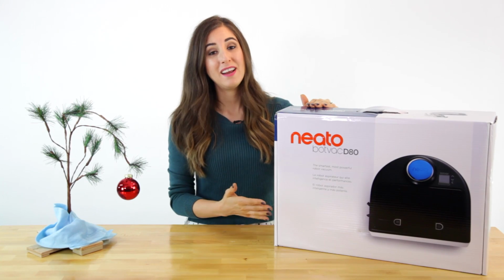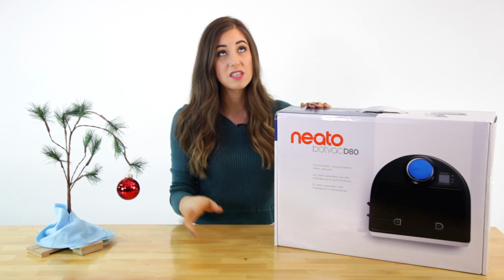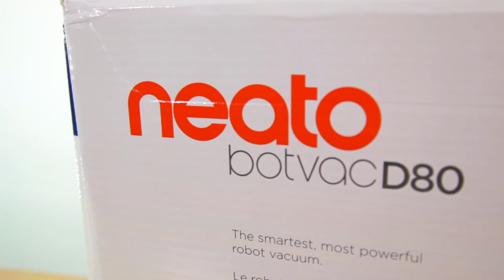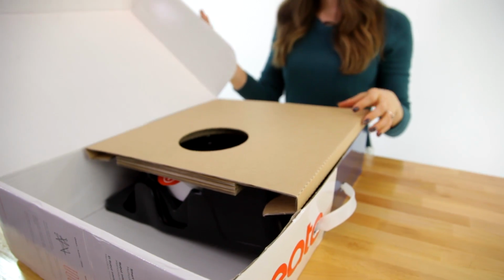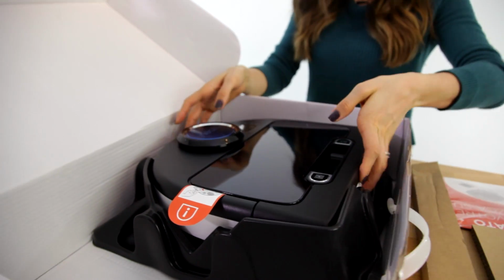You give somebody a robot vacuum for Christmas, you are going to be in their good books for years. This is the Neato Botvac, and it is a really nifty robot vacuum, and I will tell you why. First of all, it's got this Spin Flow power clean technology, which basically means it spins brushes and suctions really well at the same time. It's actually really well known for that.